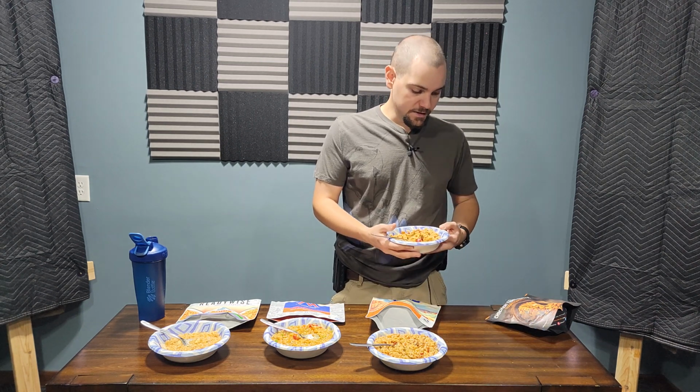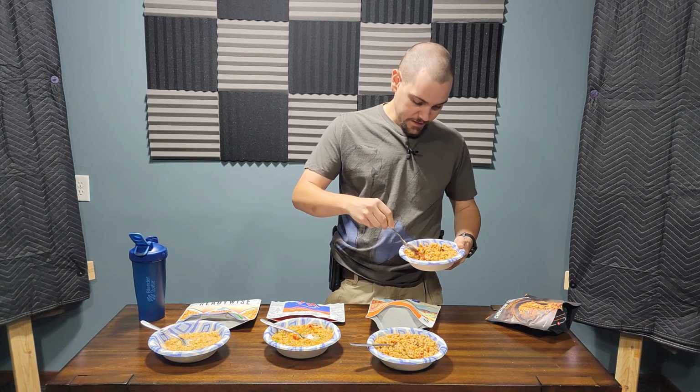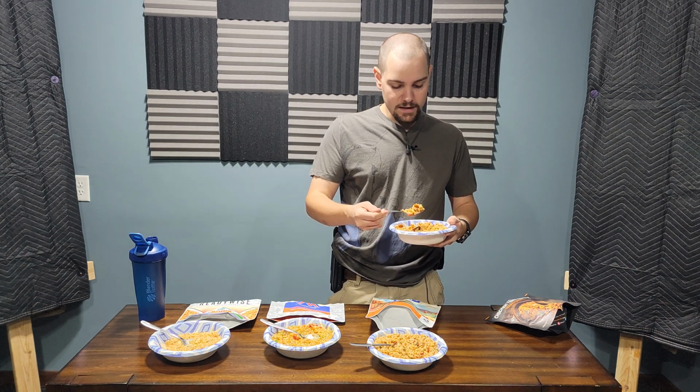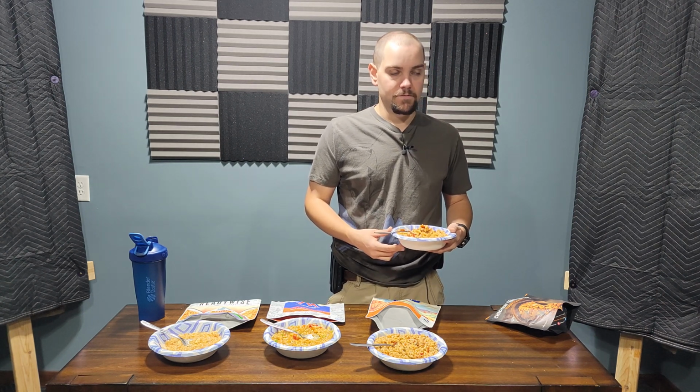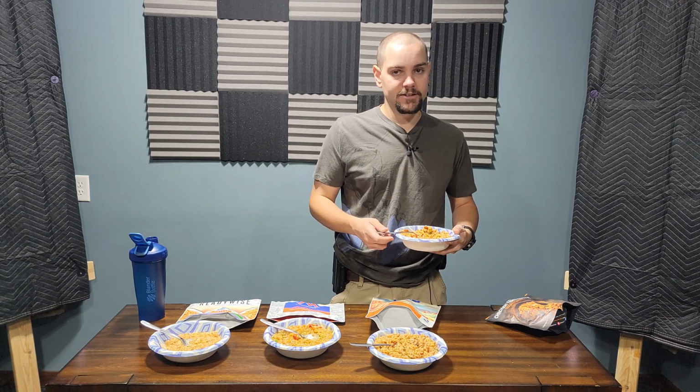And now the last one is the Peak Refuel. And let's see how this guy looks. I mean, again, this is one that I'm just so impressed by, looking at the vegetables and stuff. This looks like it literally came out of a higher end restaurant, at least appearance-wise. So let's see if the taste matches it.